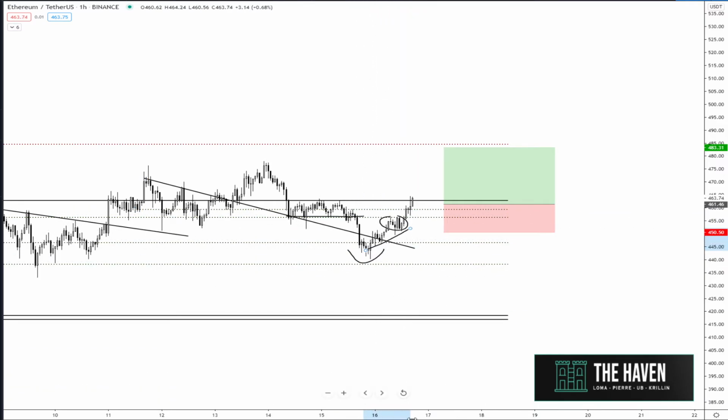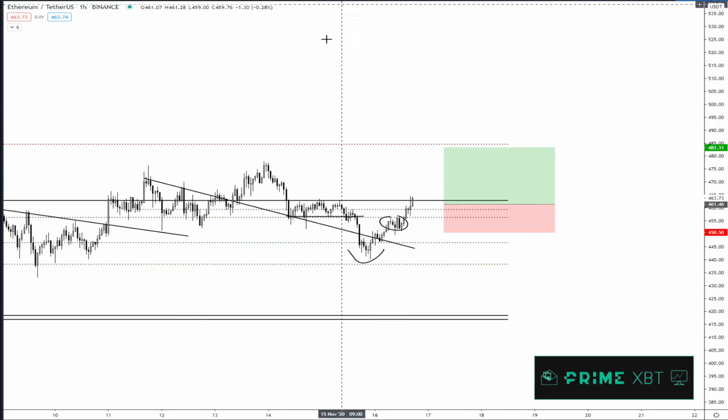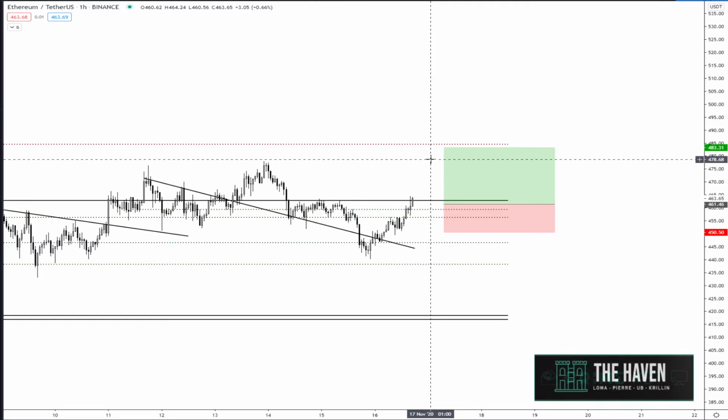And again, context matters. Bitcoin is moving up in a big way. Ethereum is stalling a bit at resistance, but that's fine. It's being dragged down by Ethereum BTC.